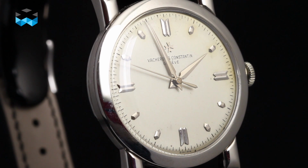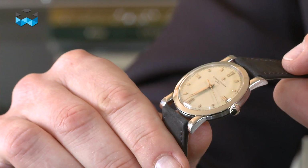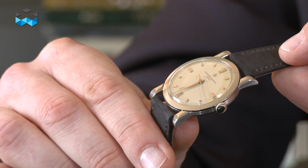And we know this example, considered the most beautiful of the entire family, the 4907 from the early 50s, that it was made in yellow gold or pink gold. This here is the first ever white gold example to come to the market.